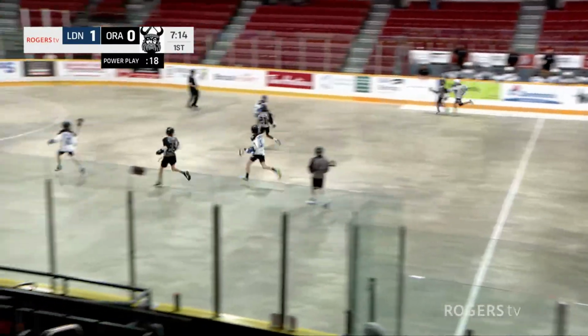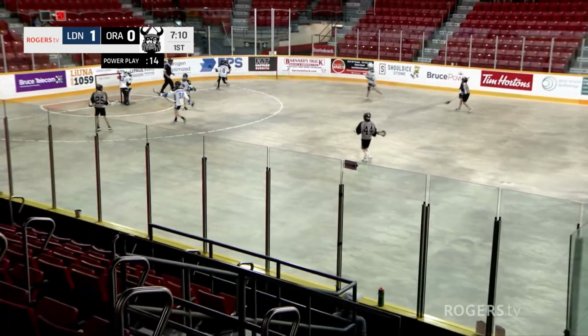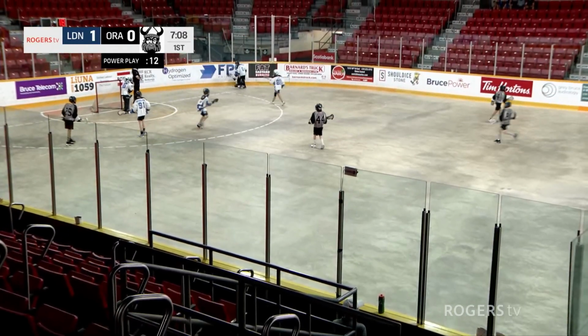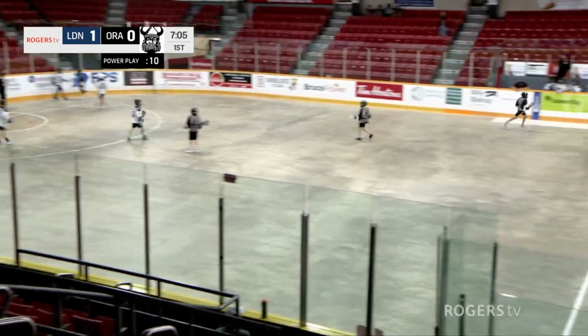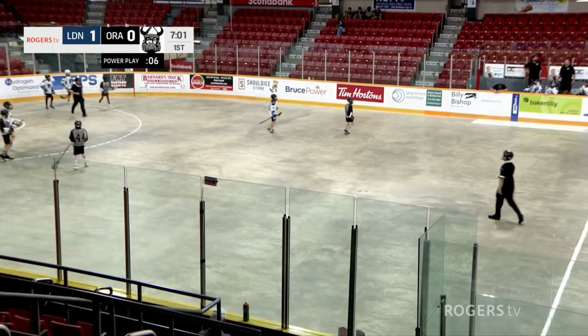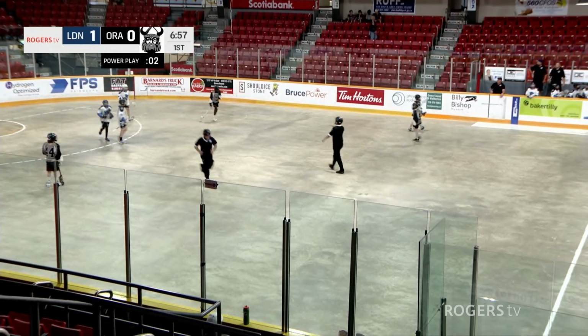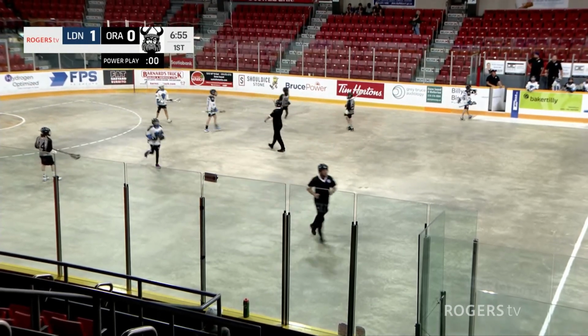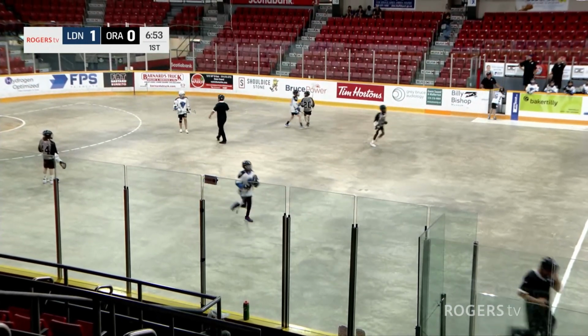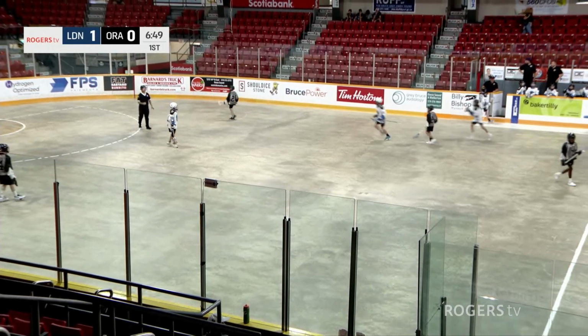Looking for a pass, plays it into the middle now. Mackay George just couldn't retrieve it, now does. And George is going to get forced, and that's going to be a minor going against London, I assume for boarding, but it also could be a check from behind. I know, Steve, you're a big advocate for the lack of checking from behind calls made at almost every level, because it is a check from behind. If the numbers are facing you and you put them into anything, it is a check from behind.